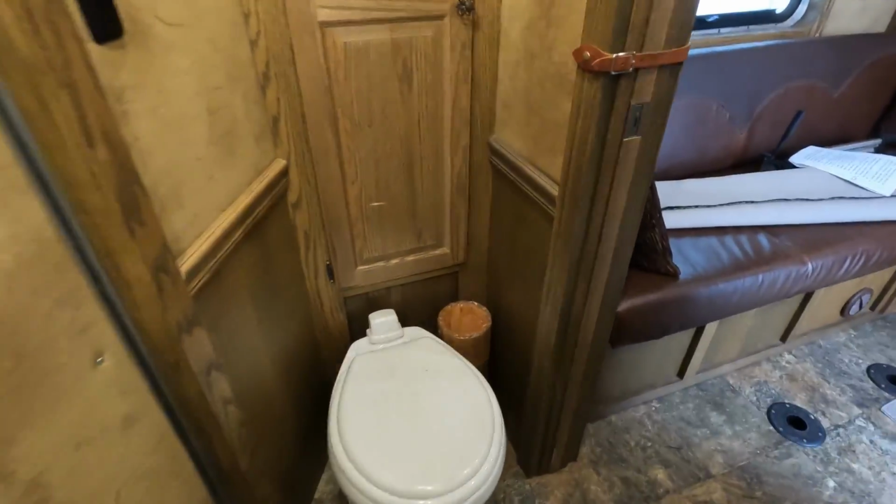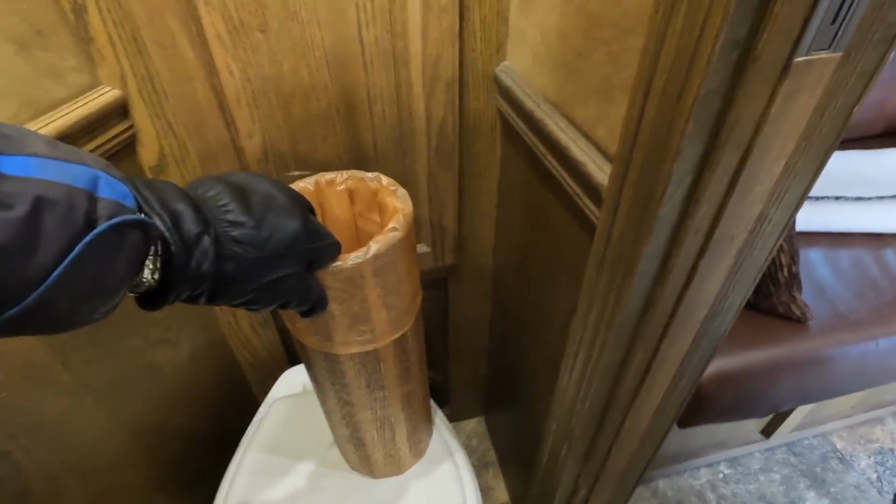I wanted a wastebasket in the bathroom, but the only place for it was behind the toilet, so I made a round one.